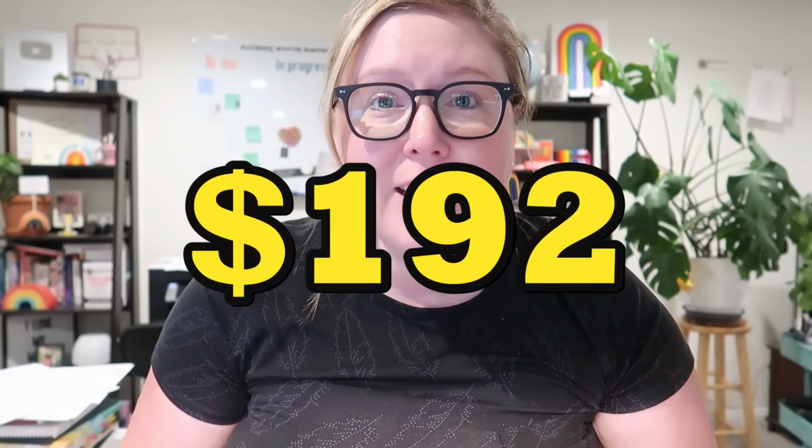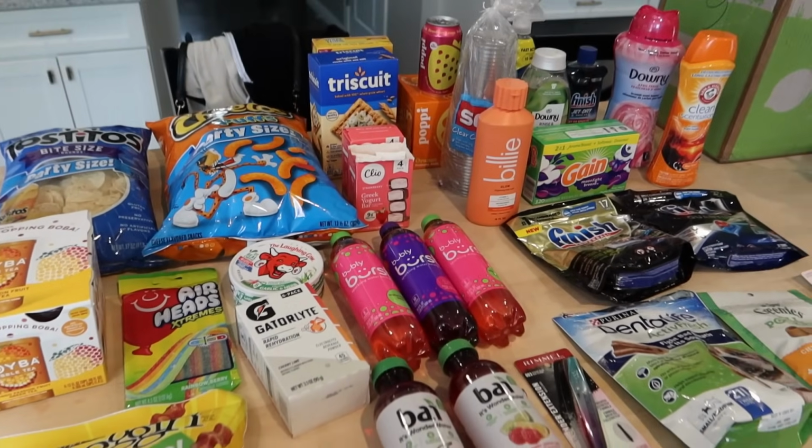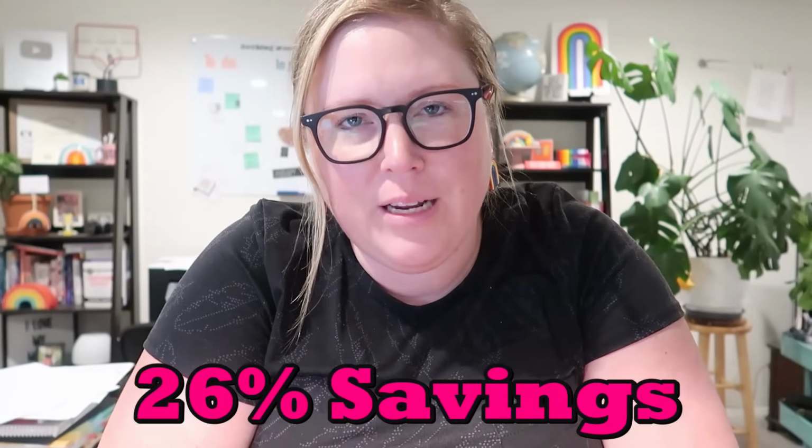My total before getting all of this money off on Ibotta was $192. You guys, I saved $52. Yes, I got $52 back on Ibotta, making my total just $140 for all of this awesome stuff. I redeemed 28 offers and each offer was on average worth around $1.83. And that means on all of these items I bought, I saved 26%.